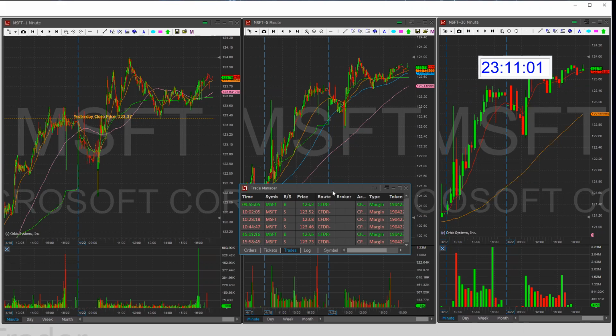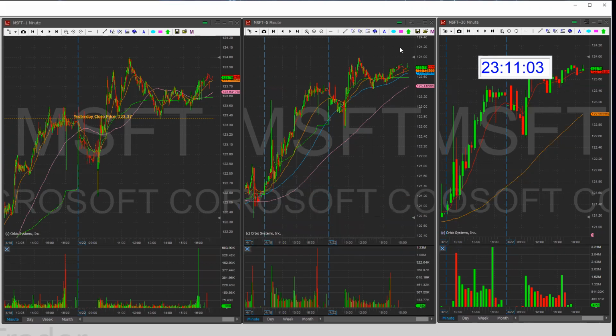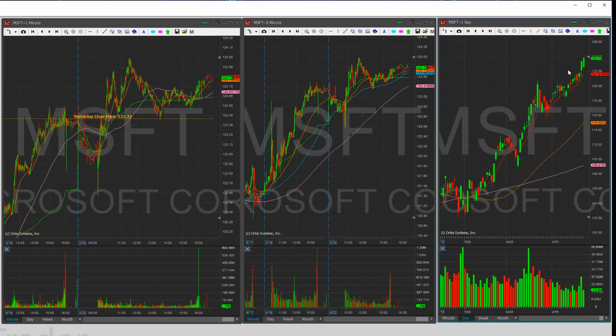Okay, so let's get right into it. Move the clock real quick. Microsoft. Here you see the daily chart right over here. Yesterday on my watch list, if you didn't watch it, then you missed out because it went perfectly according to the plan. I was looking for a second day momentum push on Microsoft.